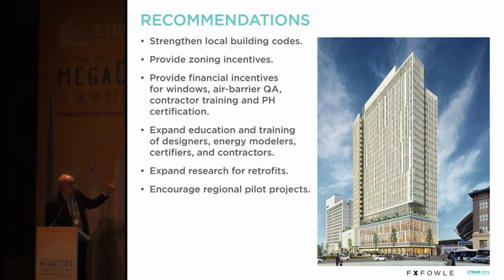Expand research to retrofits. After all, in most of these areas, like New York or London at least, most of the buildings are built already, and they're poorly performing. And then finally, encourage regional projects where you can basically hold up an example and say, here you go, we could do it, you can invite developers and building teams in to witness the actual end result and really take this research and move it into the next phase.